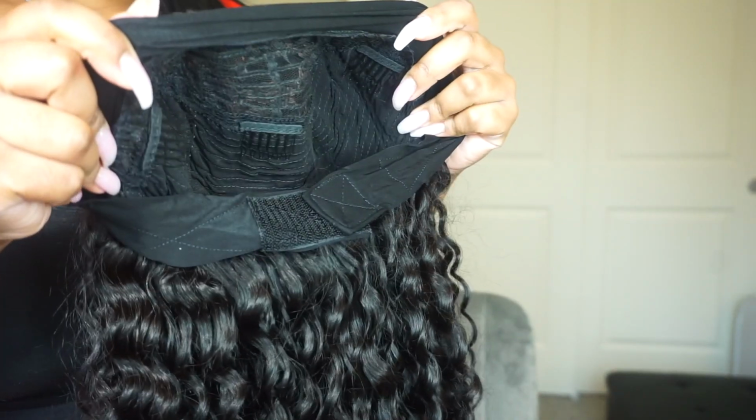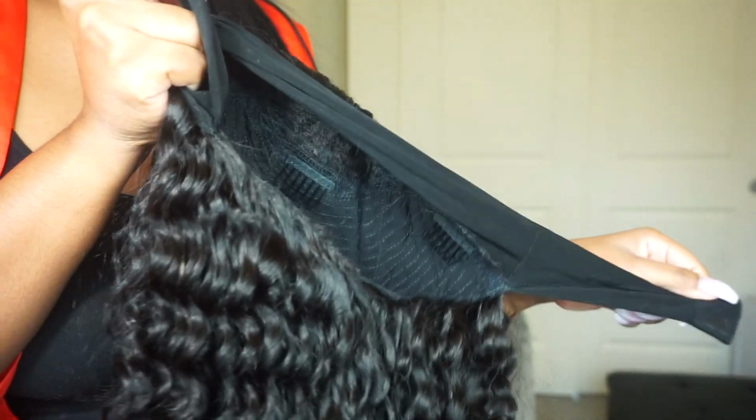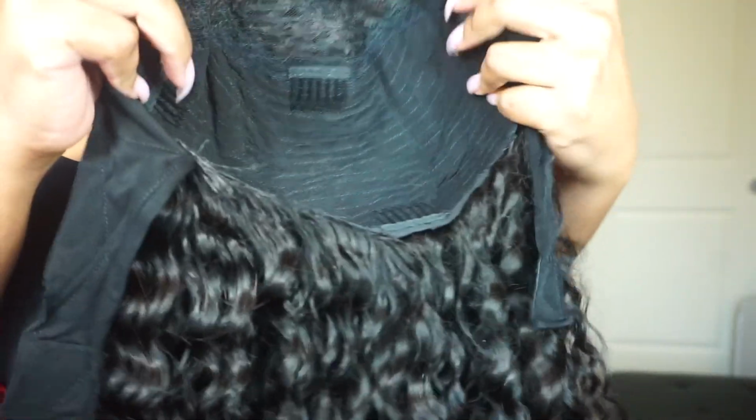Alright, you guys, so this is the inside of the wig. It comes with 3 combs in the front and then 1 comb in the back. This is actually the headband attachment, and this is the texture of the water wave. Super pretty, you guys. And now I'm going to go ahead and brush my hair out, make sure it's nice and smooth before I put it in a low ponytail.